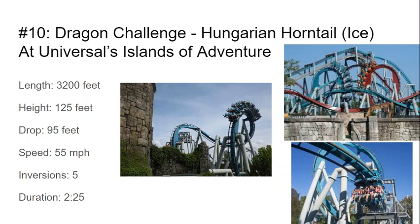In most people's opinion, this is the worst side of the two coasters at Dragon Challenge, and I would have to agree. This ride is still really fun, it's in my top 10, but it is a bit painful, especially on that Cobra roll as pictured in the middle. The elements are just less interesting, and overall it's quite a bit more boring than its red counterpart.